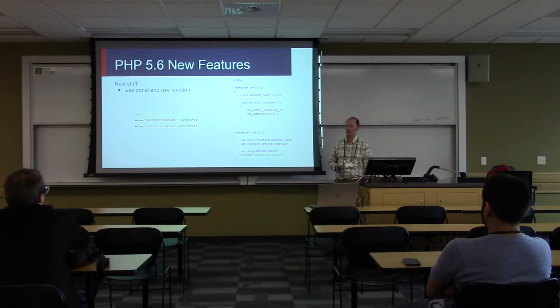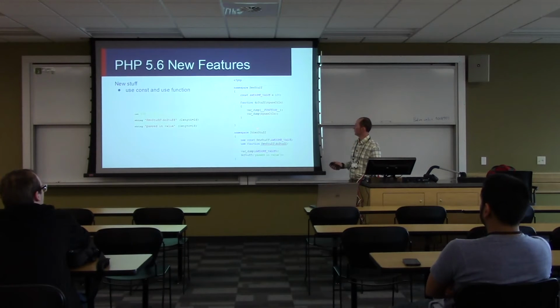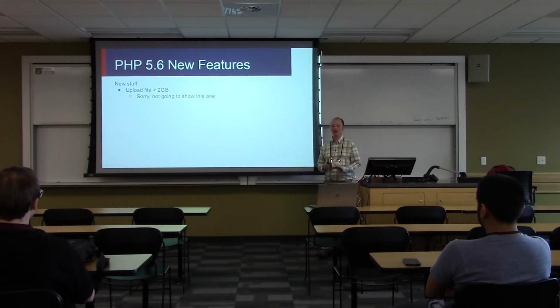Use constant and use function. This was within namespacing. So if you have collisions with your namespacing, this is a way to help resolve that. I'm not sure this one's overly useful. Generally, there's other ways to get around it. But it's there if you need to use it, if you have namespace collisions. So new stuff. You see, my editor didn't even notice that was invalid at the time. There's some things you can do with that one. So not overly helpful. I'm not going to show this one.